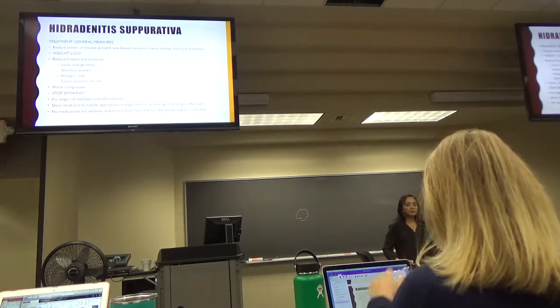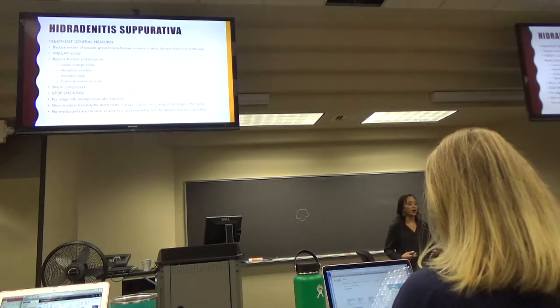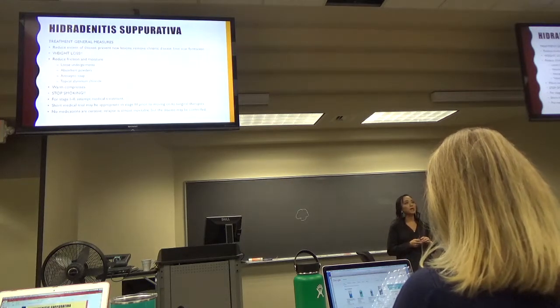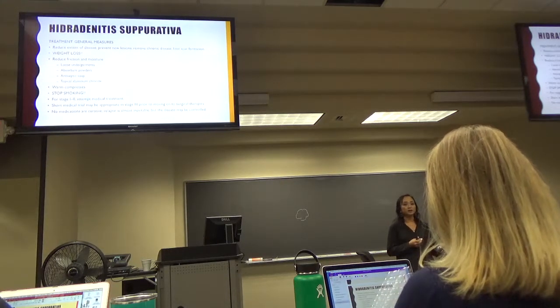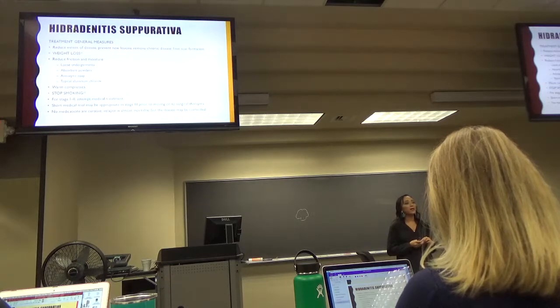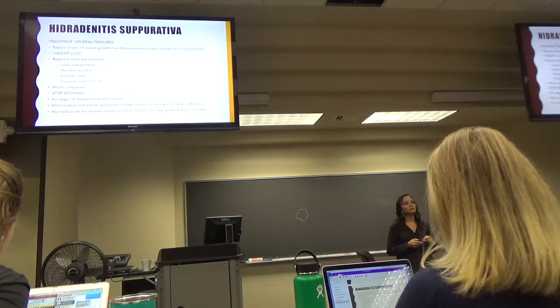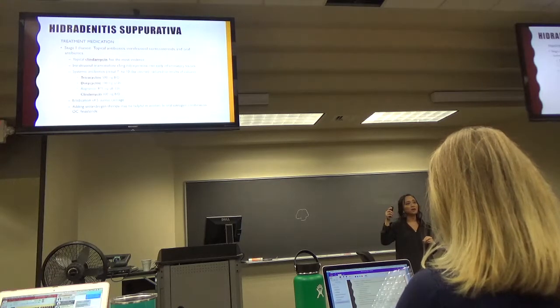Wearing loose undergarments, especially in men, if they wear tighty whities, you might want them to wear boxers or briefs to keep that area aired out and decrease friction. Loose clothing, same thing. Warm compresses, so if you do develop an abscess, you can draw those abscesses out. And then for stage one to three, you could attempt medical treatment and referral. These things are kind of hard to treat.